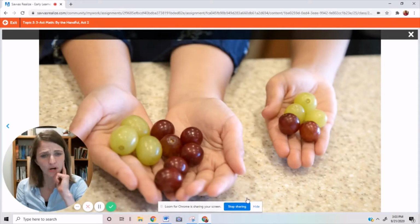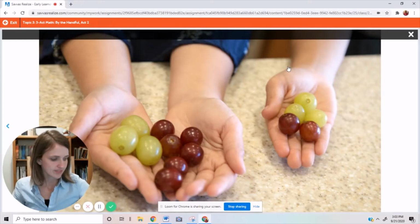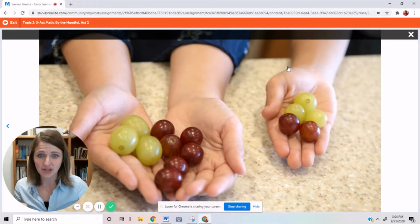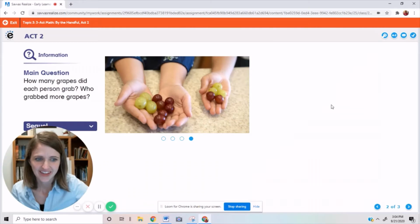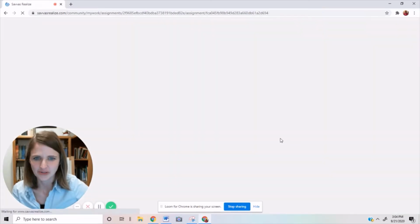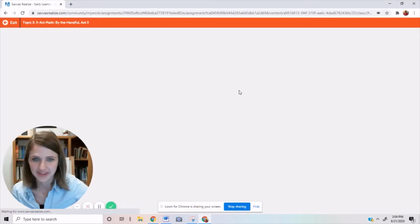So who had more grapes? Did you get it? I hope so. It is the girl. She has 9 grapes. 9 is more than 5. So if you have 9 and you have 5, well, 9 is more. Very good. We'll turn that one in. We're all done. Let's go to our next page. It's not our last page, we still have one more after this.